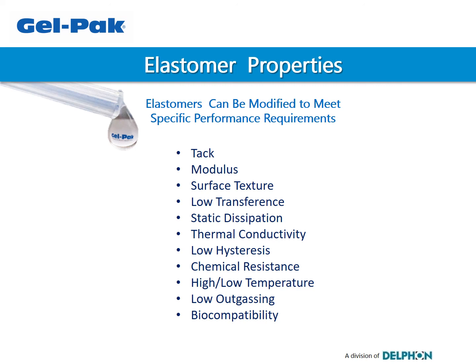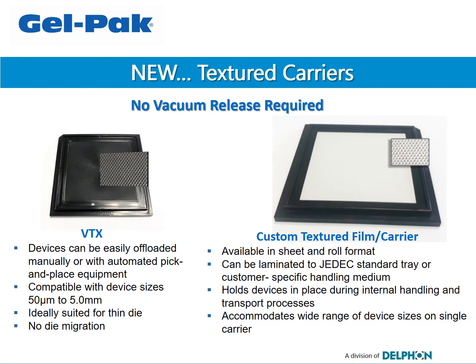So again, we are able to take these various elastomer properties and modify them as needed for your specific requirements. One of the new products we developed is a texture carrier, which is very unique. Using our extruded TPE technology, we can impart a very coarse texture. The beauty of this product is you don't need vacuum to release. You can place your device on there, and because it inherently has lower contact area, you can do a high-speed pick and release off of that without any vacuum. This is very new, and if you have an interest in this, we would love to speak with you more about it.